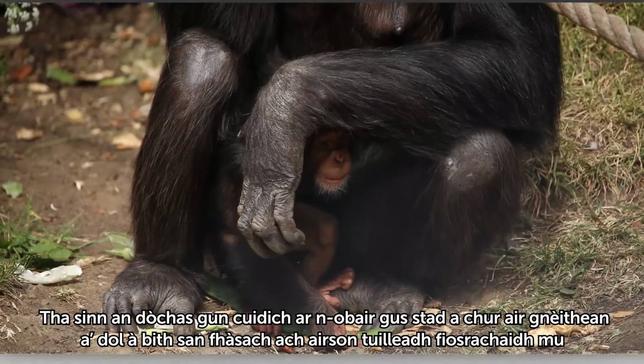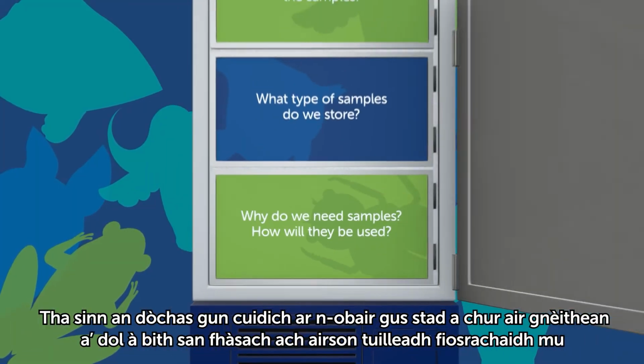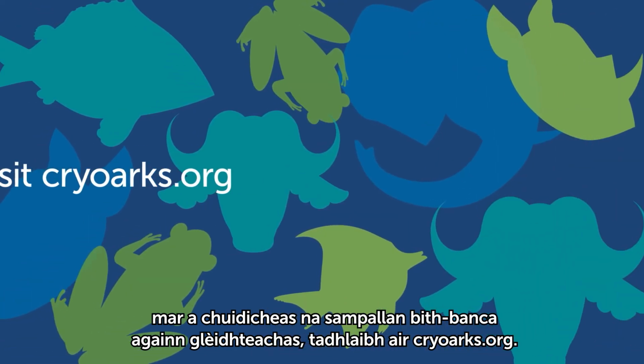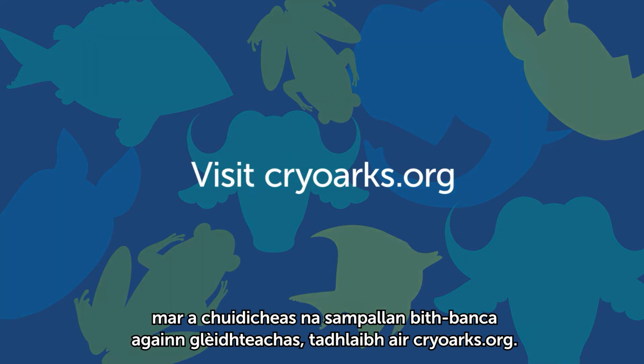We hope our work can help stop species from becoming extinct in the wild, but for more information about how our biobank samples can help conservation, please visit cryoarks.org.